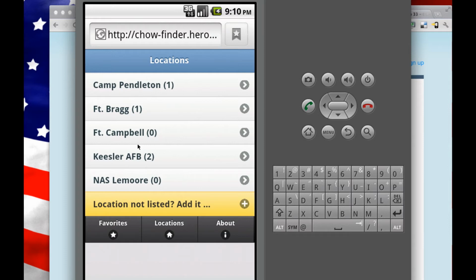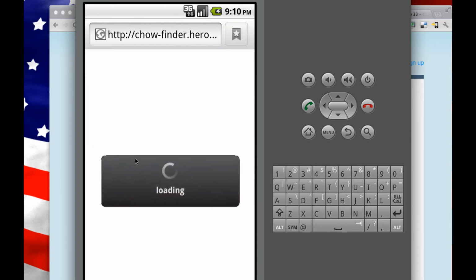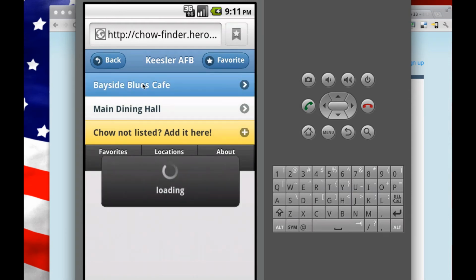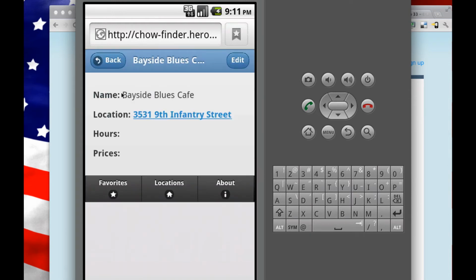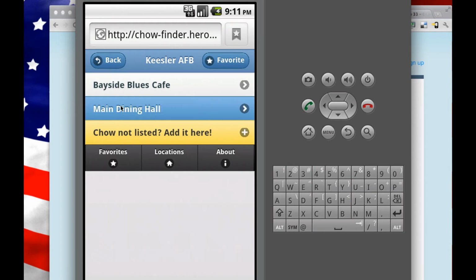So I can find a list of locations, and I can click on this location here, and I can see that there are 2 locations to eat at. And I can say, let's go look at details of this one right here. And this will give me the information such as the name of the location. Actually, let's go back and look at this other one. It has better data in here. We'll go to the main dining hall.